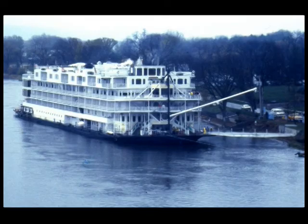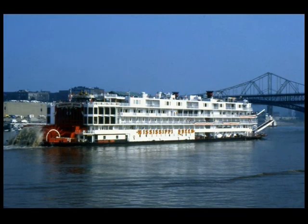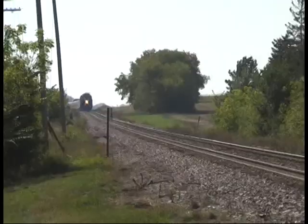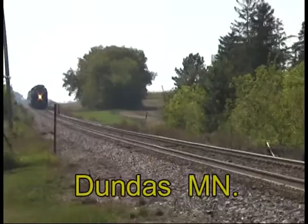The Mississippi Queen was also part of the tour, but it didn't arrive until the next day. It was held up in Hannibal, Missouri by high water and a low bridge. Those were kids. We were so early, we thought maybe we got the wrong year or something.